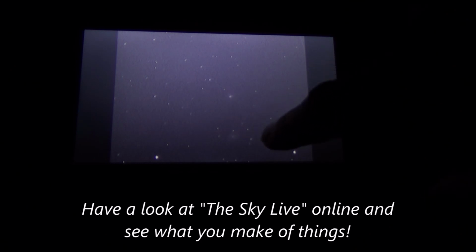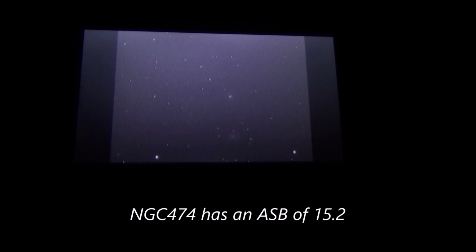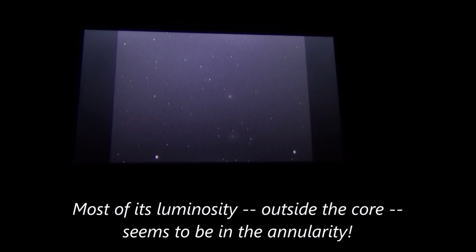Why it's there and not there on the screen is another matter. But we are getting a very nice view of NGC 474 under these circumstances, because its average surface brightness is bound to be somewhere around 15, and that ring will be magnitude 16. So not bad at all, although there may be a problem with the data and I may have to re-synchronize the Losmandy G mount, but there's a great view.